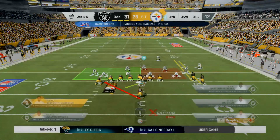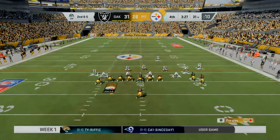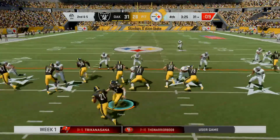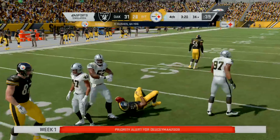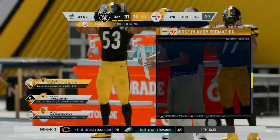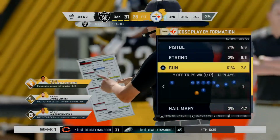You got tight. You got tight right there. Ready? They'll keep it on the ground. Gage. Still a couple yards short of the first as the 3-yard gain brings up a 3rd down.